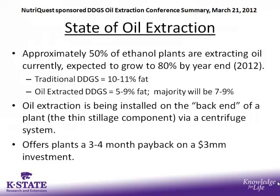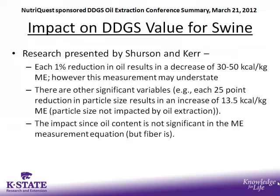And if we go back a slide on full-fat distillers, where 30% was worth about $2.37 of savings, now if we use a product that's lower in oil, what just happened to the energy value? It went down. We pull oil, we pull energy, fewer calories. There's certainly some debate about what that energy value is, but logically we know it's going down some. Jerry Shurson and Brian Kerr, good researchers, presented some work they did with a bunch of this product. Basically, every 1% of oil reduction lowers the ME by 30 to 50 kcals per kilogram. Just divide that by 2.2 to get a pound basis. I took this from the summer and didn't want to change the information they provided, so it is in kilograms.